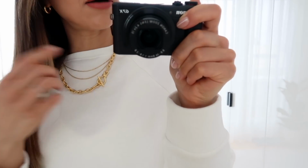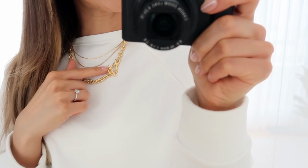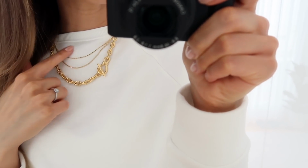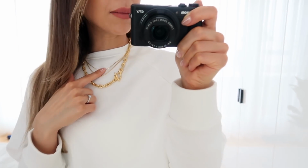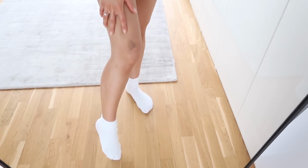I've got on some necklaces. Again, this is the T-bar link necklace from Missoma that I showed you yesterday. And this is another double chain. I don't remember the name of it, but I will have it down below. Got my hoops in.